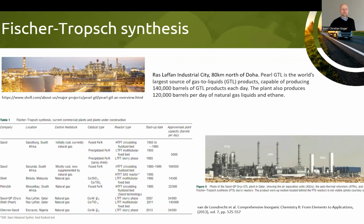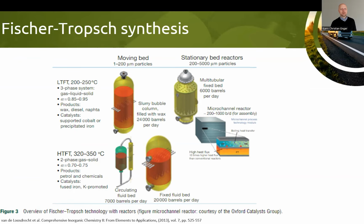Different reactor concepts have been demonstrated for Fischer-Tropsch synthesis. These can largely be distinguished as moving bed reactors, covering slurry bubble columns and fluidized beds, and stationary bed reactors, including multi-tubular fixed bed reactors and micro-channel reactors.